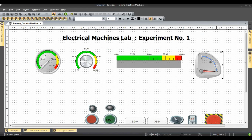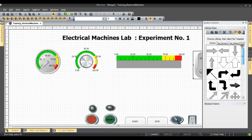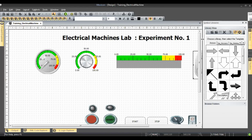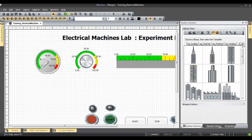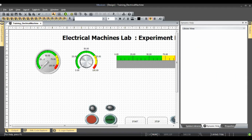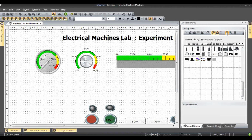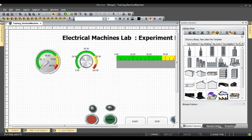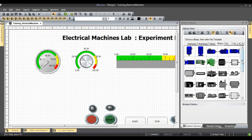These are all the basic symbols. These are all the advanced symbols. Those things are also available in the toolboxes. So suppose if you want to use some kind of symbol, it's available on the right hand side. This particular tool will help you to find these kinds of symbols. Like this, there are plenty of symbols. For example, if you want to search for a motor, you can get it by typing the text, and you can get this motor. For example, this is an electrical machine lab.